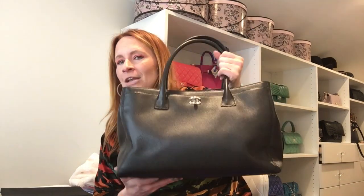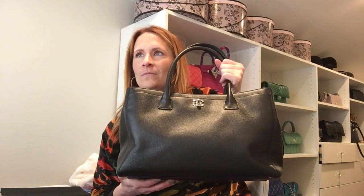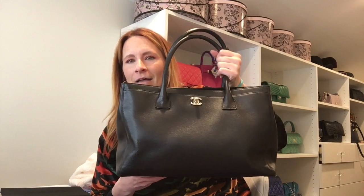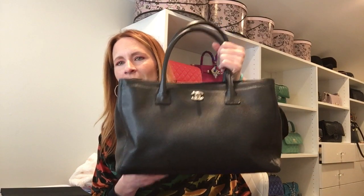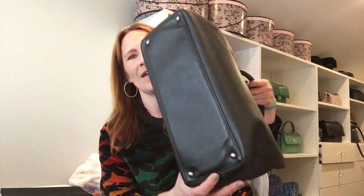So this is what a 10-year-old, actually almost 11-year-old, 11 in July, executive tote bag looks like over time. Hopefully this would not be a deterrent to you if you're considering purchasing any sort of tote from Chanel. I think that they hold up just fine. Obviously the fact that it has feet is super helpful because it's kept junk off of the bottom of the bag, but otherwise there's no issues here. Okay.